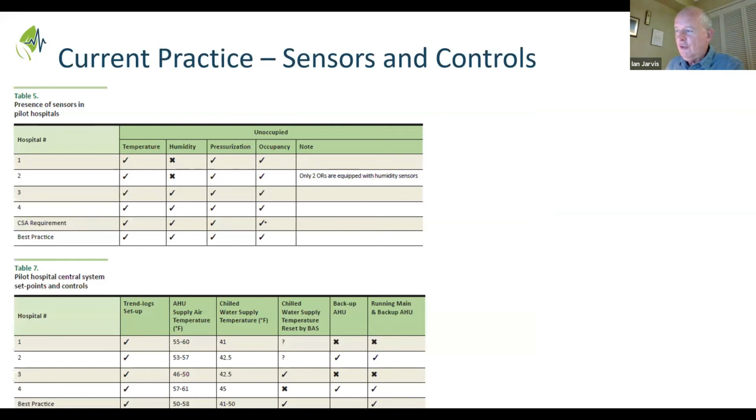The third area within the guide is around sensors and controls. Do we have within the operating rooms the temperature and humidity monitoring that we should have? Is our pressurization control effective? In each case here, it's what did we find in each of the 4 hospitals that we worked our way through. So this looks at controls and sensors within the operating rooms at the top and within the central systems at the bottom as to how they are actually running. And all of these measured factors have a significant impact on energy use and performance, and again, particularly as they relate to humidity levels, particularly during the summer.